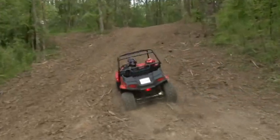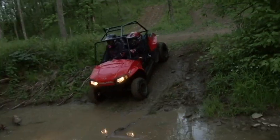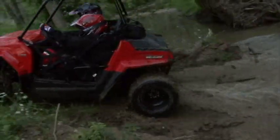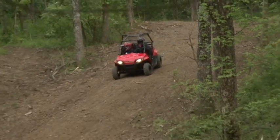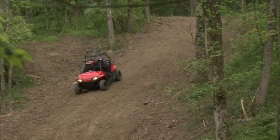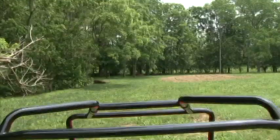The rear tires will get the two-wheel drive RZR through all but the nastiest mud. While four-wheel drive sounds good, its smaller engine is better off without the additional drag. Braking is handled by dual hydraulic disc brakes up front and a single hydraulic disc brake in the rear. The brakes offer very good power and feel and will haul two occupants to a halt in a hurry.